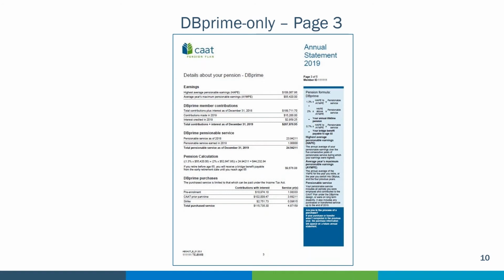So let's take a look at page 3 of the statement. This page will provide lots of details on the member's pension benefit under DB Prime. This first section shows the member's HAPI, or highest average pensionable earnings, as of December 31st, 2019. This section also provides the AYMPE, or average years maximum pensionable earnings, as of December 31st, 2019.